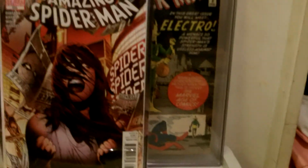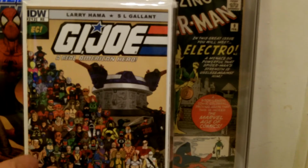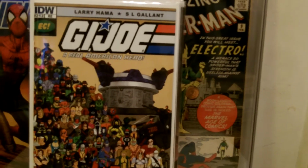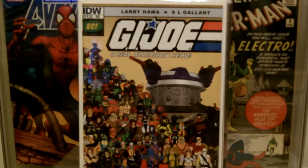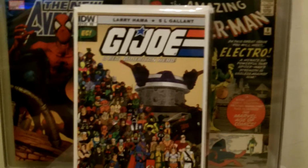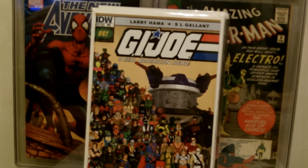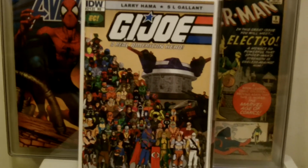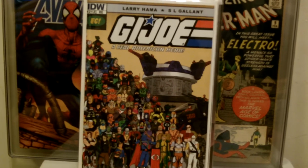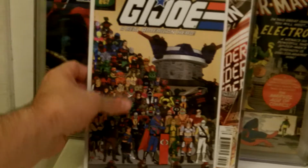When I seen this, I flipped. I'm a huge G.I. Joe fan. This is a variant to G.I. Joe, Real American Hero 212. I think it's part 1 of the Death Estate guys. Awesome book. I was super excited. I even thought about trying to figure out a way that I could open it up and press it down and maybe frame it and put it on the wall or get a poster of it or something like that, because I was just really psyched when I seen this. Awesome book. Very happy to have it.